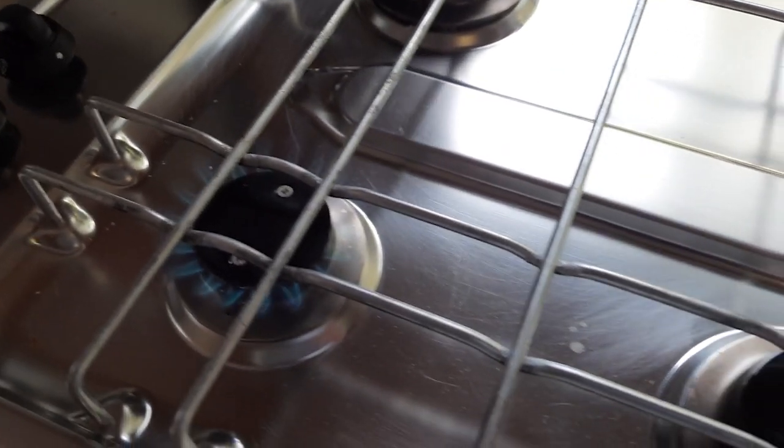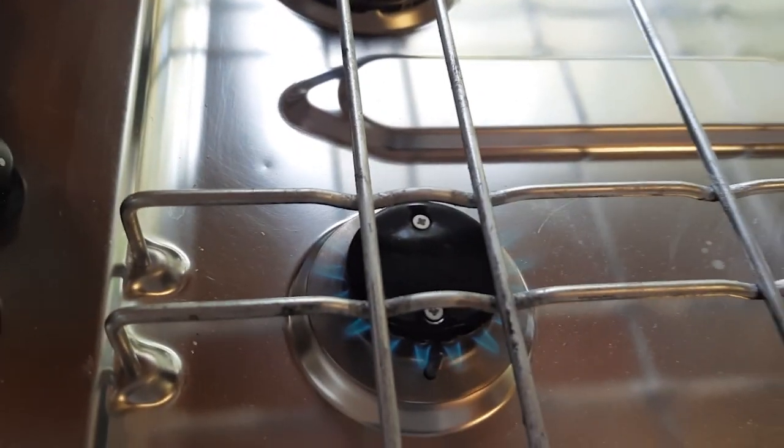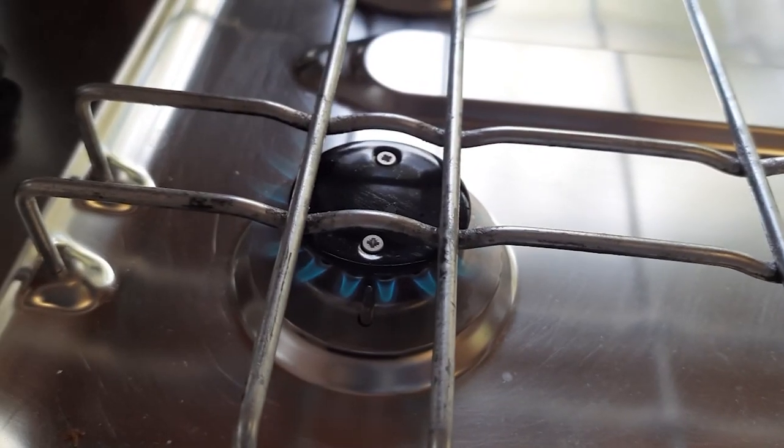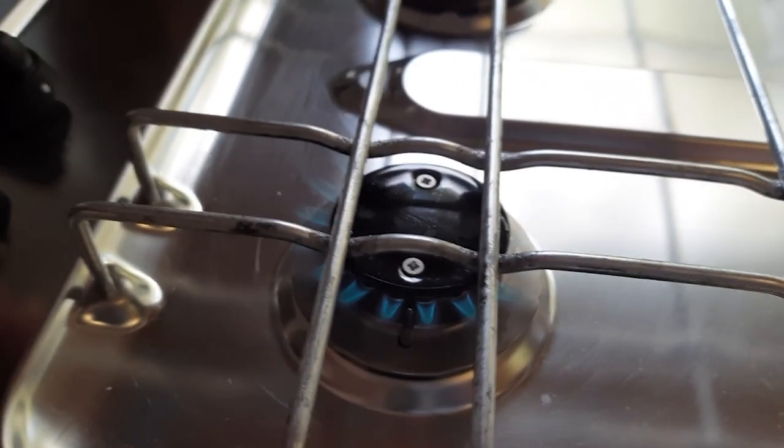There you are, so you see, kit's got gas. Don't know if you can actually see those flames or not. It's lovely.